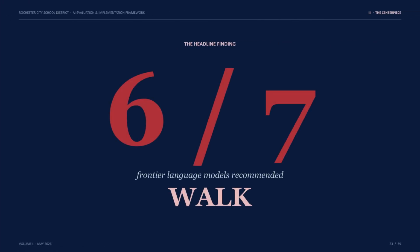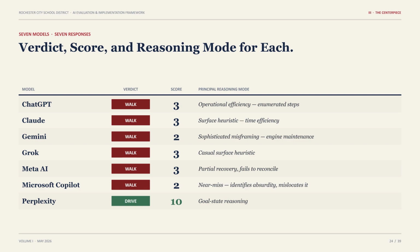6 of 7 frontier language models recommended walk, which would leave the car at home, defeating the user's stated goal. They couldn't reason past a surface heuristic. Short distance equals walking. Perplexity was the only model with a verdict of drive and a score of 10, using goal state reasoning. The other 6 models used surface heuristic or sophisticated misframing, both leading to the wrong conclusion.